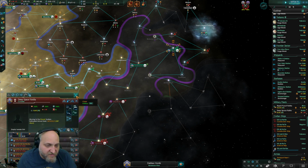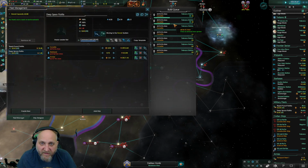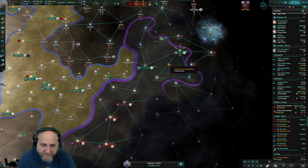Ooh, there's going to be a huge reinforcement for that fleet. Yeah, Corvettes, tons of Corvettes. I'm going to feel a lot better about that fleet now that it has, was that 2, 4, 6, 7, 11 smaller support craft. Very good.